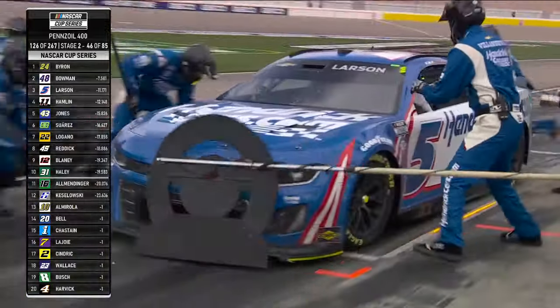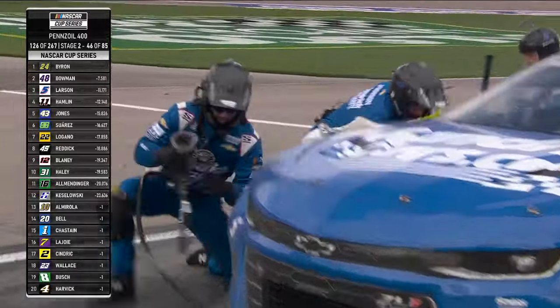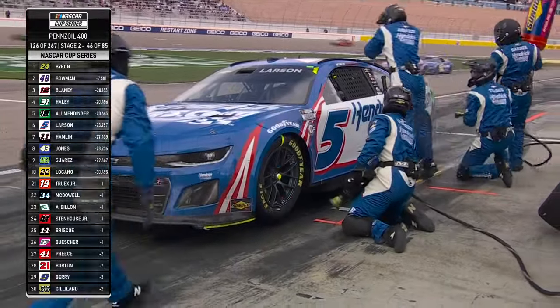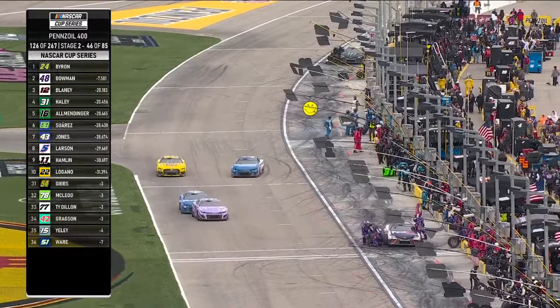Kyle Larson always quiet on the radio. No different today. Not very much from the driver's seat. Lots of updates from crew chief Cliff Daniels, though, about when he is making time and where he's making time on the racetrack. Kevin Harvick in and out, so only the first five cars have not pitted.